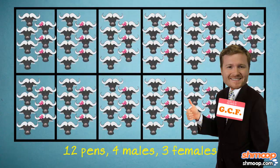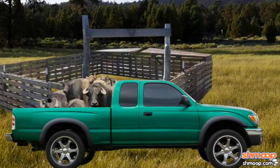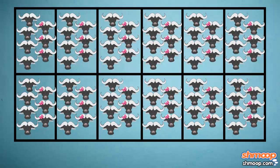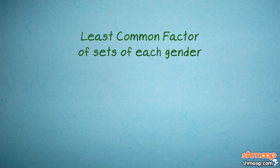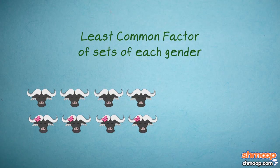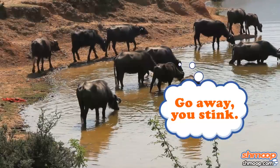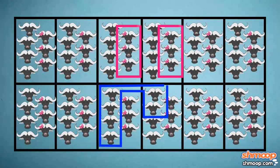But after GCF put his plan in action, LCM decided it'd be better to make the WBs the city's major export and sell them to neighboring towns. Well, since each pen now housed 4 males and 3 females, he wanted to find the least common multiple of sets of each gender, so that he could put together packages of an equal number of males or females to attract potential buyers. Turns out that water buffaloes can be very cliquey. For example, he knew he could pull 3 females out of one pen and 3 out of another, but there would be no way to nab 6 males without upsetting the delicate social balance.